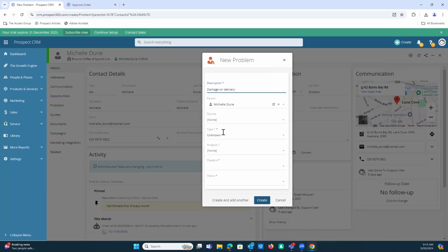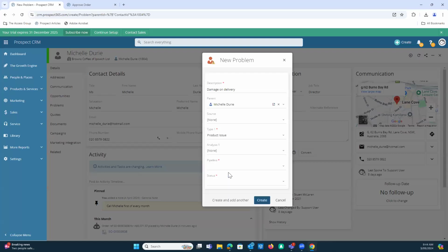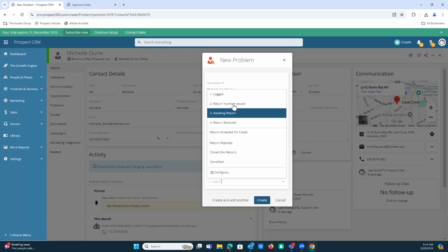And you can choose the source. You can choose this as a delivery issue. If you choose a product issue, such as a technical issue on the coffee brewing machine, you can choose the product return. We do have the status, where you can track the RMA number, and you can also process a service. If you're sending out your service delivery team to service that item, you can track that workflow as well. So that's another feature we've got.